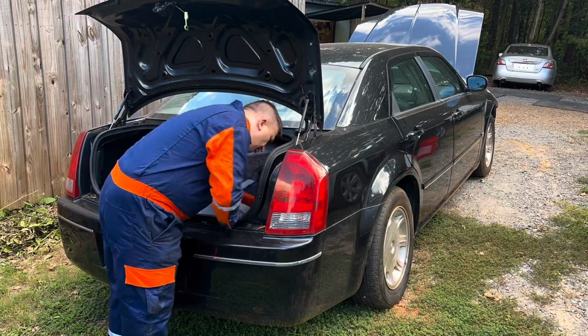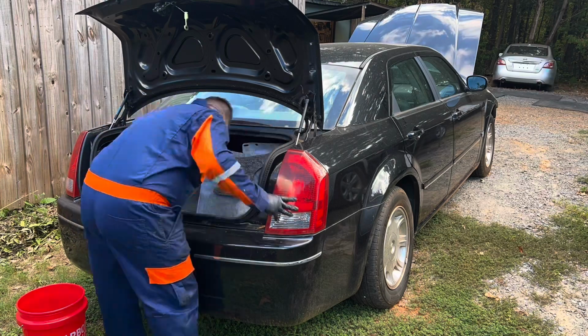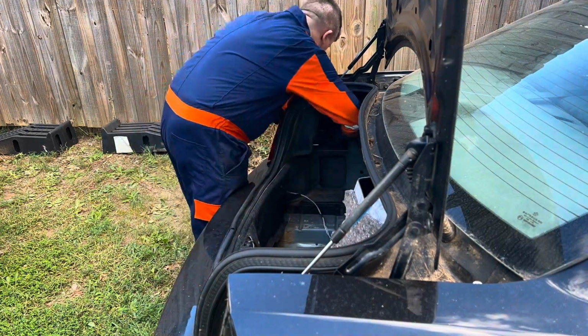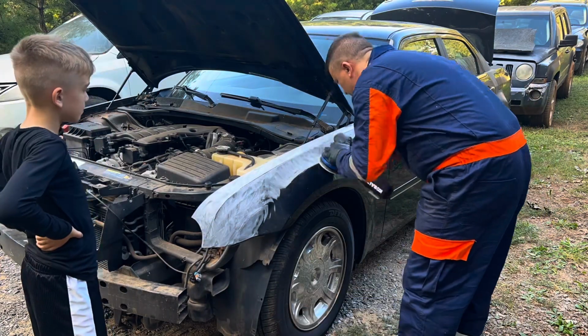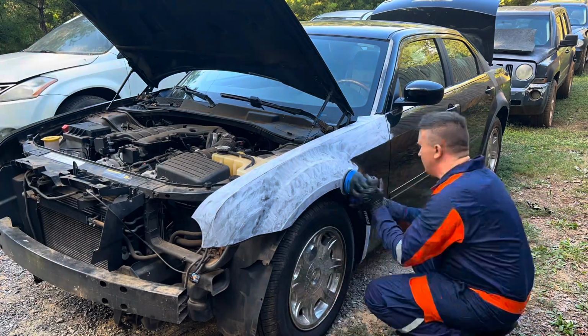So you might be wondering, why am I doing all of those things? Well, here's why, guys. Remember how I talked to you guys about how I'm going to be buying, fixing, and flipping cars? Well, this is my first project. I haven't flipped any cars in a very long time, and this is going to be my start. So at this point, I don't know if I'm going to make money. I don't know if I'm going to break even. I don't know if I'm going to lose money.